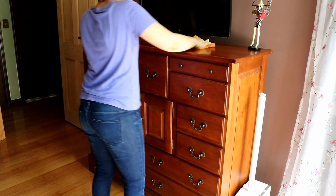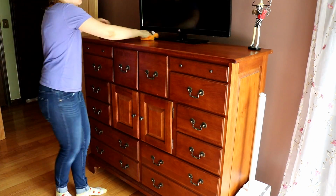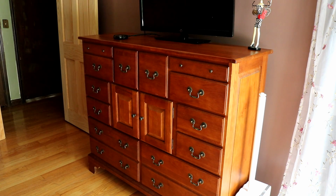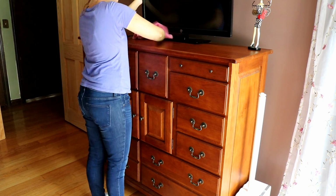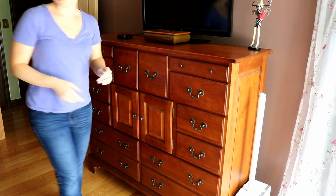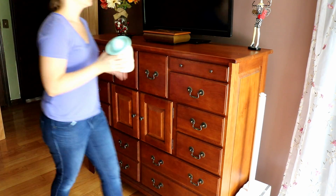And I would like to apologize in advance for the state of my bedroom. You'll see that there's clothes over near my bed, just thrown on the floor. And I'm actually getting ready to film another wardrobe purge, declutter, closet organization. So make sure you stick around for that video. But this is what I'm doing in the bedrooms.